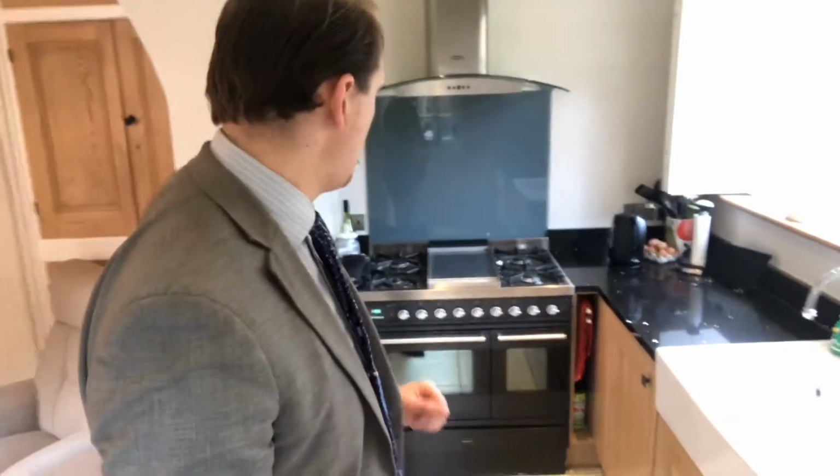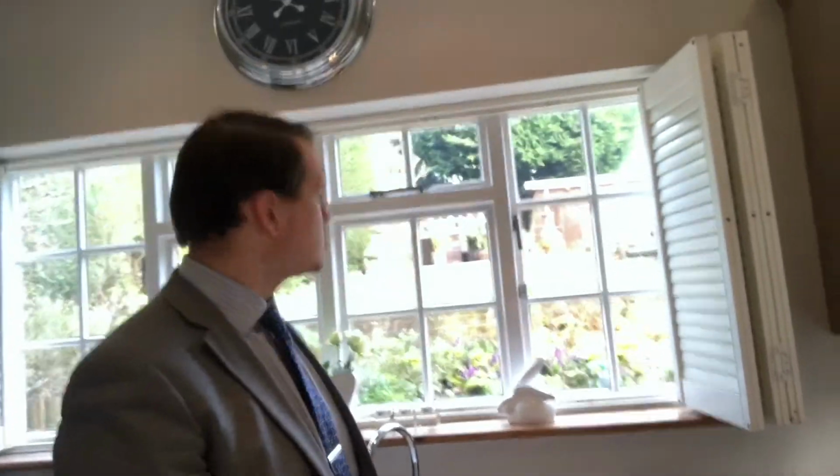So moving on through the breakfast room into the kitchen, and obviously this is a much more modern affair. Range cooker built in there, butler sink as well, and a massive window looking over that garden. It's absolutely huge, just to give you a real nice perspective on the plot that you sit on. And again, there's also side access here as well.